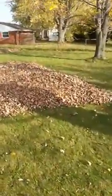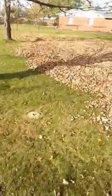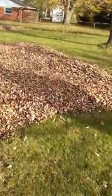So here's my masterpiece. Yep, it's a lot of leaves. So yeah, there you go. 2.5 hours, 2 blisters, and some very sore muscles, but it will be done. It will be done.